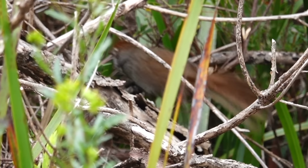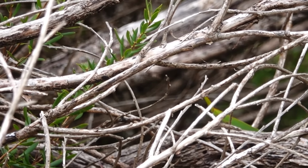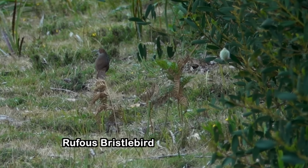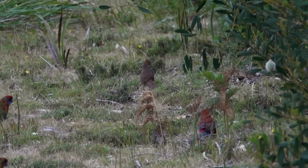That was quick. Rufous Bristlebird. A ground-dwelling bird that runs with surprising speed and dexterity, considering its large tail, through the thickest undergrowth and skulks among shrubs and bushes.